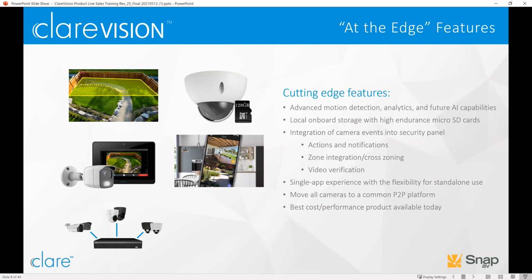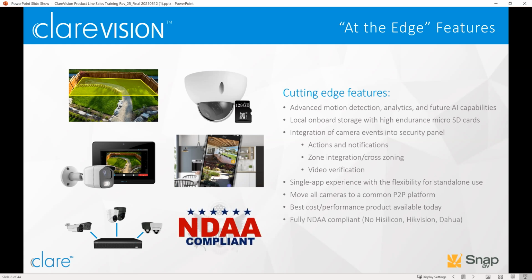All of the cameras communicate with the mobile application, or the NVR with the mobile application, over a free P2P platform, and it's free for life. So when you buy the camera, you've purchased a P2P license to connect to the mobile application. Again, we're looking at managing your monthly expenses, which are key to the profitability of your companies. And these are NDAA compliant, which means there is no HiSilicon or Huawei in the product, no Hikvision, no Dahua.